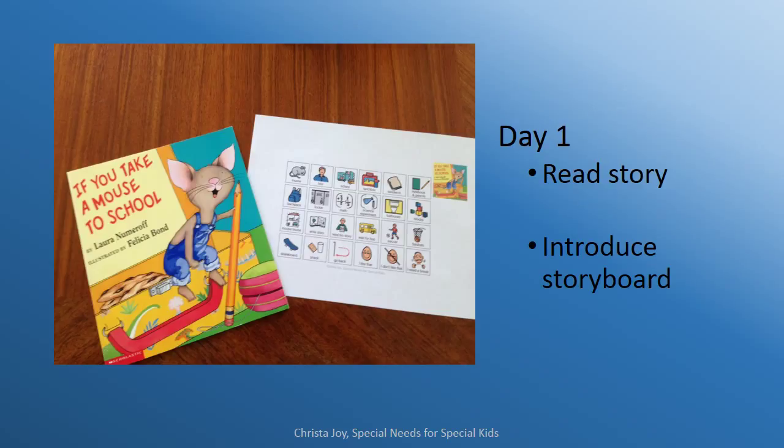Let's look at a literacy unit, for example. This unit covers the story If You Take a Mouse to School by Laura Numeroff. On day 1, I plan to read the story and make sure the students have access to the storyboard. On this first day, I figure the kids are just learning about what is on the board. They are not really able to use it effectively yet.